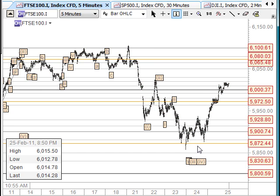The main structure of this market would be the 5,800. In the bigger picture on the daily chart, you'd see that if the market moved under the 5.8, then a bigger bearish picture would evolve from there. But as long as the market stays at 5.8 as support, then all what we've been experiencing over the past month or so is all working as a positive move at the 6,000 there. So once again, this will be the line in the sand.